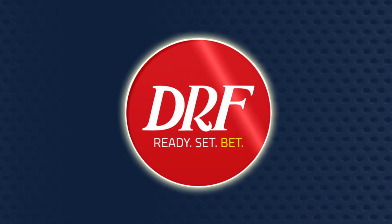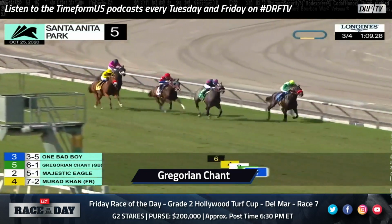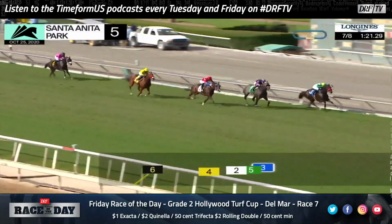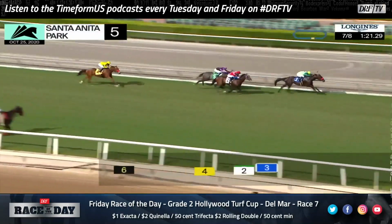D'Amato's going to send out the 6, Gregorian Chant. This is a horse stretching way out in distance off this performance, a 3rd place effort in the restricted Lure Stakes. Didn't really see the excuse in this race, Mike, going a mile. I guess he was up close to a fast pace, but he's going to have to do a lot better. This is a way tougher field at a much longer distance. And it's not like there's no other speed in the race either, so I don't know what kind of trip he's going to get. I didn't like his last race, even though he got a new top figure, and I didn't really want to bet him back in here.